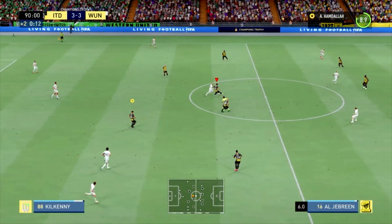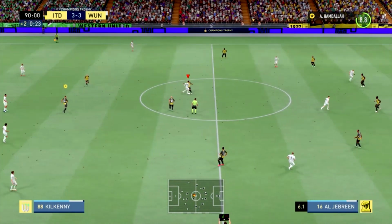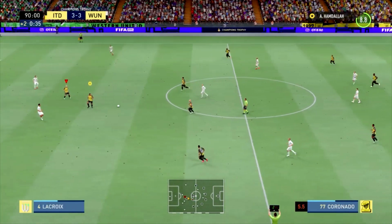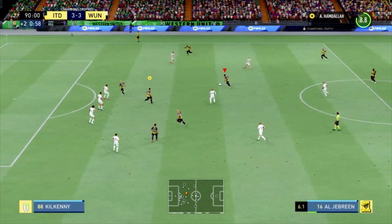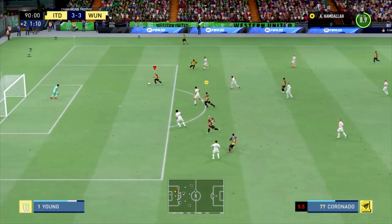Well, adding up all the stoppages, we will have 2 extra minutes. Good tackle. Abdulaziz Al-Jebrin. And he's in.